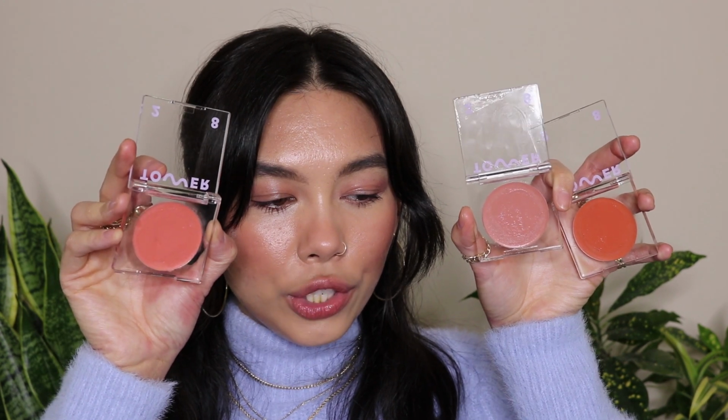And then I had someone ask me if I could mix Golden Hour and Magic Hour and see if I can create Rush Hour with these two shades, which my hands are just claws, which I can totally see that happening. So I will do that. I will take a little bit of Golden Hour and a little bit of Magic Hour, and I'll mix them here on my hand.